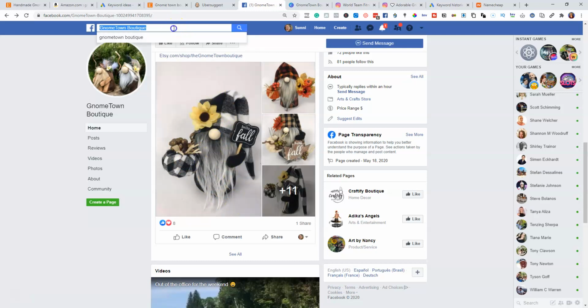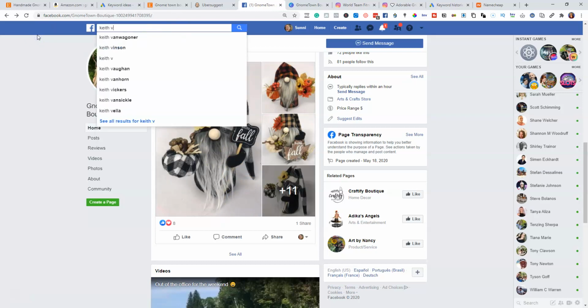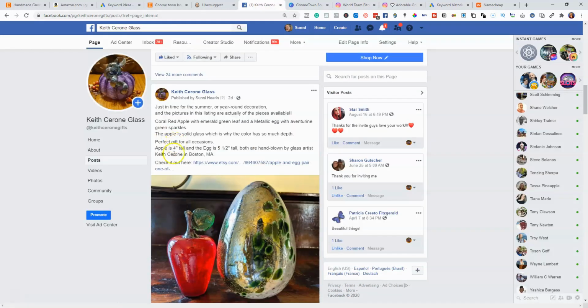Once you create a post that's written like that, like I did over here, let me show you my other client. Here's a great example of what I'm talking about. I made this post a couple days ago. Keith has a new item in his store, a glass with an apple. So you want to write, just in time for summer or year-round decoration.